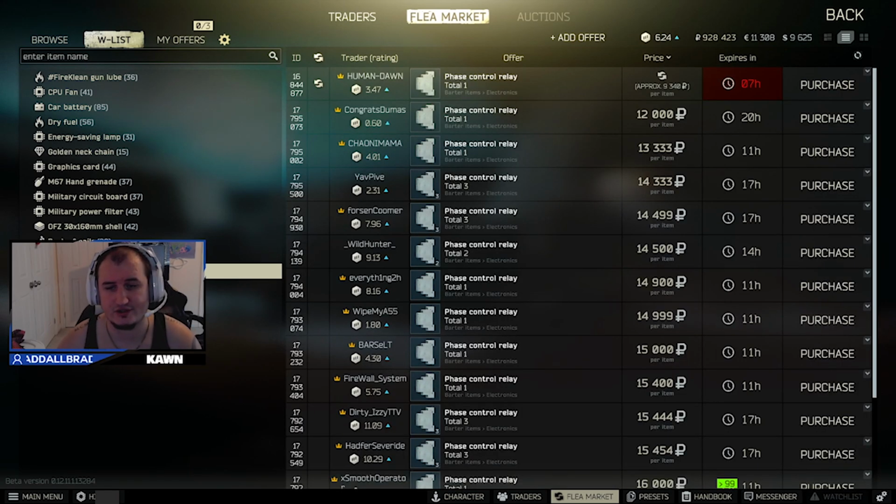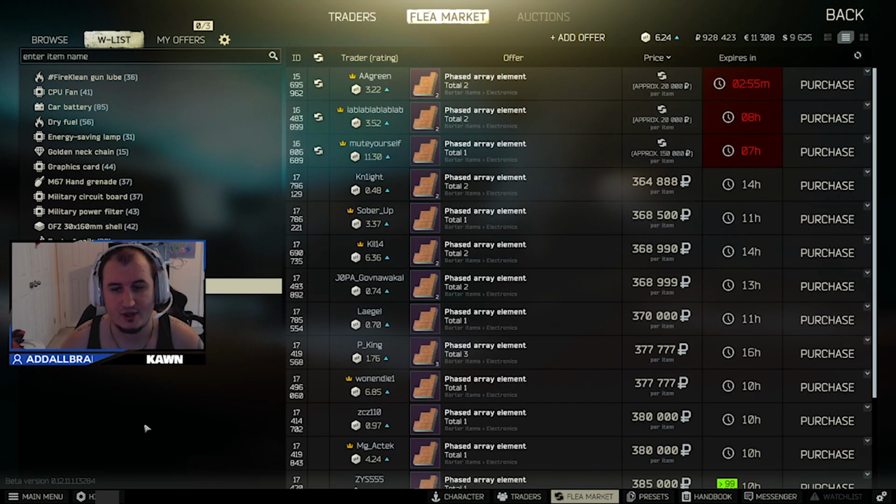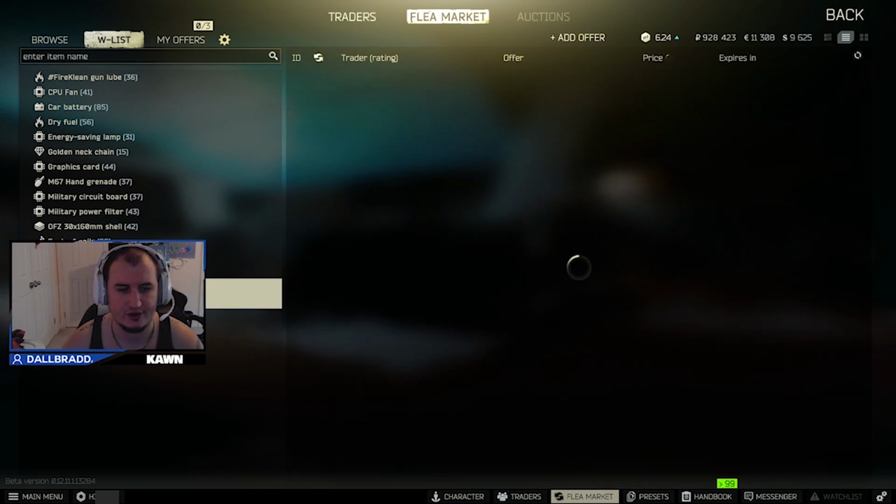Phase control relays, so 12,000 rubles. I think these are worth picking up, just because my rule of thumb is anything above 10k I'll pick up per slot. So 11k, 12k phase control relays are doing okay, but they will go up slightly in the future, so if you want to hold on to them, that's a good idea as well. ASAs are doing well, 364k, but they're very low for what they will cost. They will cost around $1 million in the coming weeks. So if you guys wanted to get that solar power done, I would recommend buying ASAs now and not selling them, and just saving them and then using them for your solar supply later.